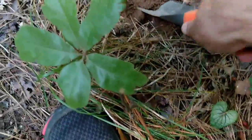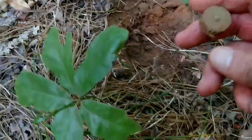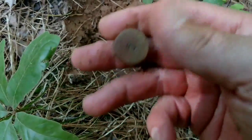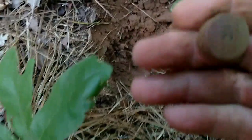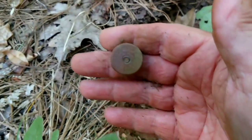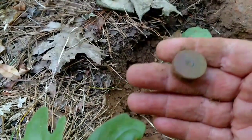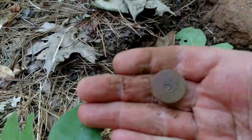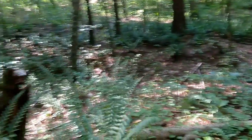Rock. Oh, what's that I see? There it is. Old paper shotgun shell. Doesn't look real old like some of them I find, but it's probably 40s, 50s, something like that. All right, let's keep searching, see if we can find something a little bit more exciting.